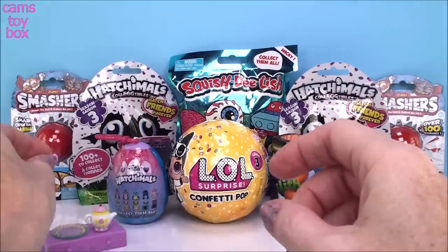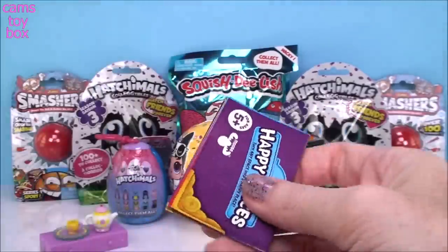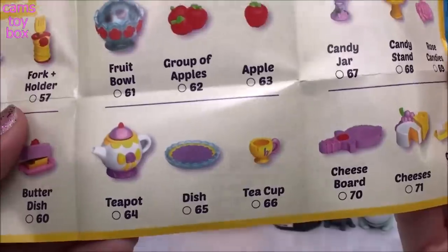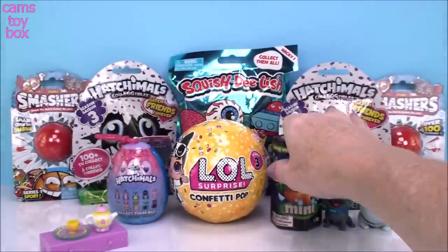It also comes with the collector's guide. Check it out real quick, see if I named them all correctly. I probably did. Maybe not the plate. Let's see. Teapot. Oh, see, it's called a dish and a teacup. Absolutely adorable. All right, these are cool. I'm going to check this one out next.